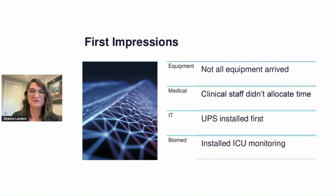And we didn't even hear what was going on until they started sharing some of their daily thoughts, which was a day or two later. So we were just sitting there for a while wondering. But we learned their first impressions were, like I said earlier, not all the equipment arrived. So that was really disappointing. That was the biomed's concern, main priority was the monitoring, and that was the main thing that didn't arrive.